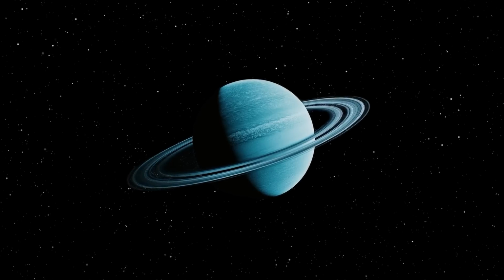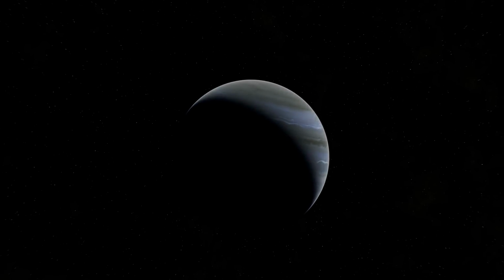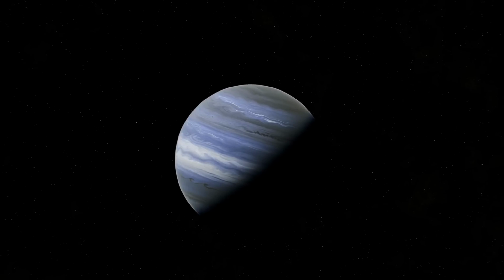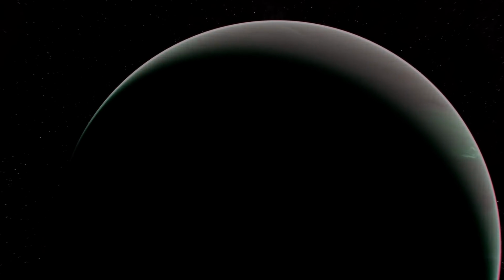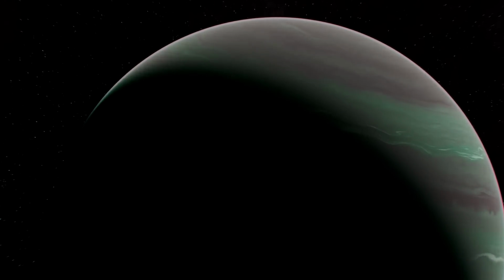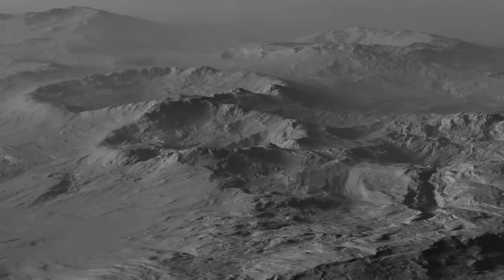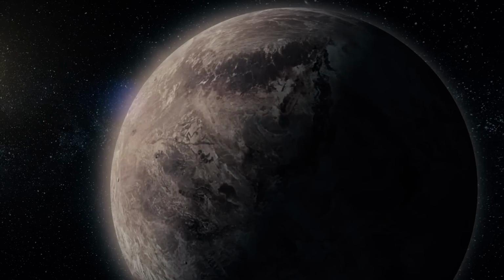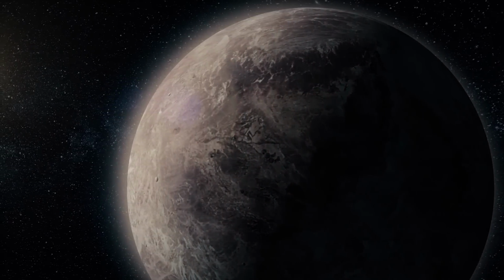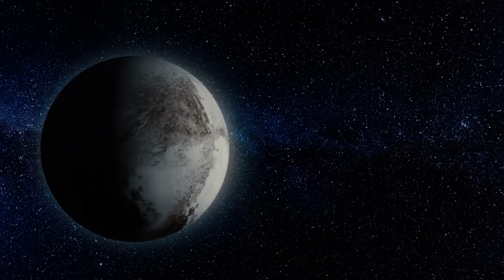Cressida's composition is thought to be primarily water ice, with small amounts of darker material, giving it a low albedo similar to other inner Uranian moons. This low reflectivity makes it challenging to observe from Earth, but it also suggests that the moon's surface has been darkened over time by radiation and micrometeoroid impacts. The lack of geological features on its surface indicates that Cressida is geologically inactive, preserving an ancient record of impacts and space weathering. The gravitational interactions among Uranus's inner moons create a dynamic environment where small changes in one moon's orbit can ripple through the system.